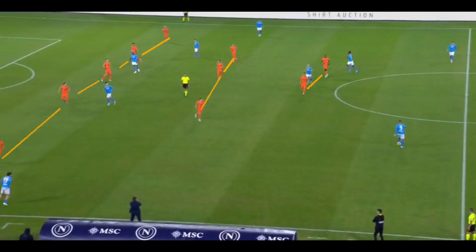Their mixture of man-to-man pressing to create high turnovers and create chances, but also the ability to drop into this very compact 5-3-2 and defend, only conceding 9 goals from open play in the league, this is what makes them one of the best defensive outfits in the world.